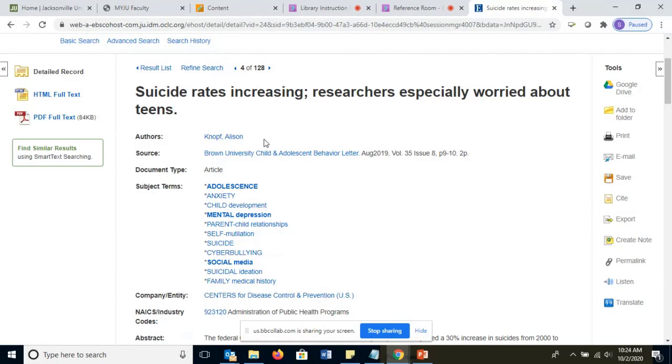So the 5 things you want to look for, the first one is author. The second one is the publisher. In this case, the publisher would be the source, the name of the publication where this article was written. So here's the name of the publication. What types of information do they publish? Are they peer-reviewed? We do know that they're peer-reviewed because we checked that box in the database.